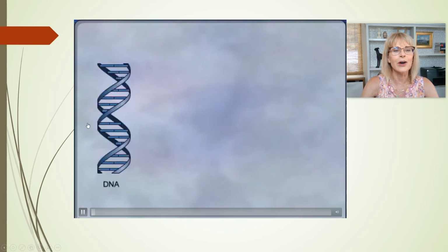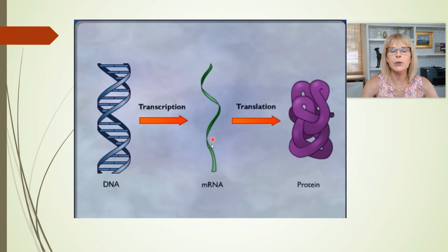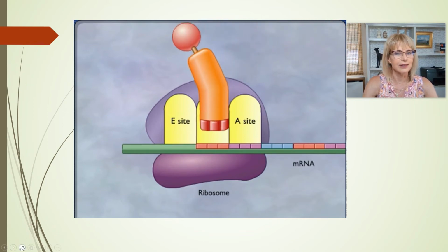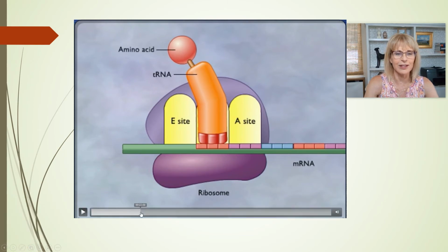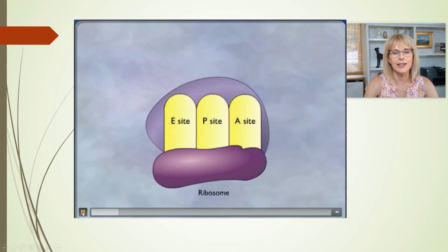All right, here we start with DNA, right? The DNA is going to have one little tiny segment transcribe. It's going to make messenger RNA. And the point of making messenger RNA, here's our messenger RNA. The point of making messenger RNA is, let me just stop this for a second. The point of making messenger RNA is so we can make a protein.